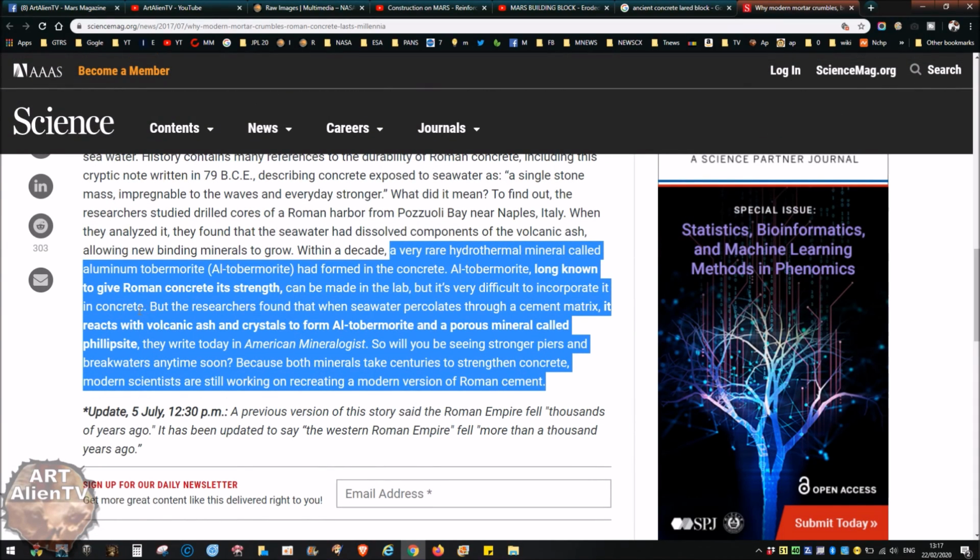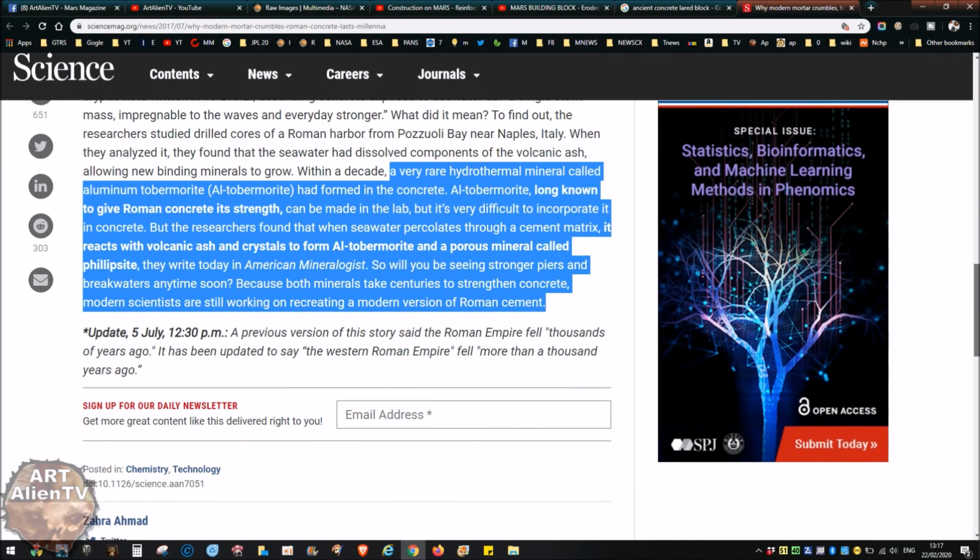There's a mineral called aluminum tobermorite, in other words, tobermorite, formed in the concrete, long known to give Roman concrete its strength. And what it does, it basically reacts with salt water, and then it causes a sort of chemical reaction, and then it kind of solidifies even more. So it actually gets harder and harder the longer it's in the water. Of course, it does erode, but it gets stronger over time.